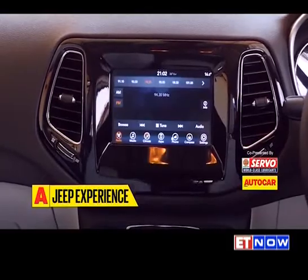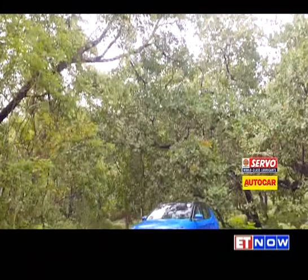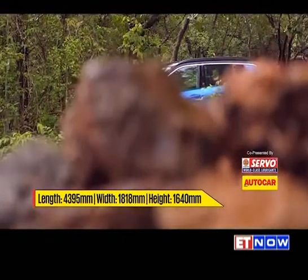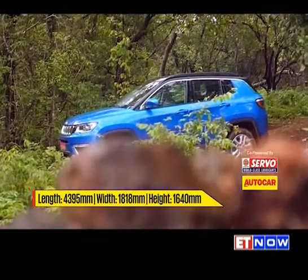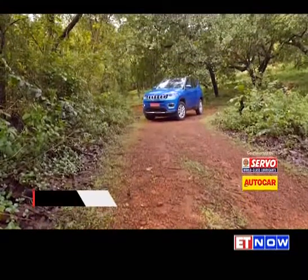What we did miss most was the navigation, especially since Apple CarPlay does not support maps. And a lot of people will also expect a sunroof. Though global cars have it, it is missing in India, and engineers tell us that if the requests are enough, they can offer a variant with a sunroof almost immediately.